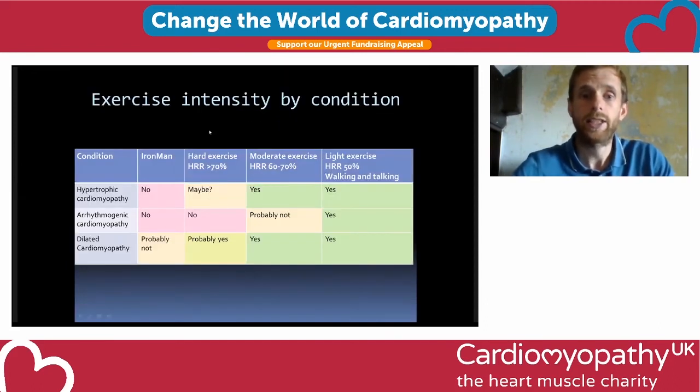So exercise intensity by condition. We've mostly spoken about hypertrophic cardiomyopathy in this presentation, but there are, of course, many different forms of cardiomyopathy. I tried to list them here. So along this line is hypertrophic cardiomyopathy. Can you do light exercise with hypertrophic cardiomyopathy? Yes, absolutely. You should, absolutely must. I'd recommend it at least every other day, ideally every day.